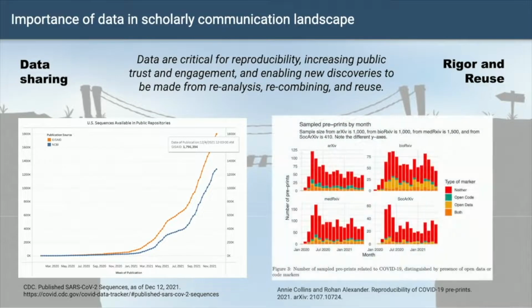On the other hand, there are still barriers. So even with something as large and impacting as COVID, where we all agree that open access to this research and the data behind it is essential, this is a recent analysis that looked at preprints and used text mining to identify markers for open data and open code. And the authors are still finding that the prevalence of that open data is pretty low. So looking at arXiv, only about 13% of the sample had open data or open code markers. And that went up a little bit for bioRxiv, and then back down to about 15% or 12% for SOAK and medRxiv.